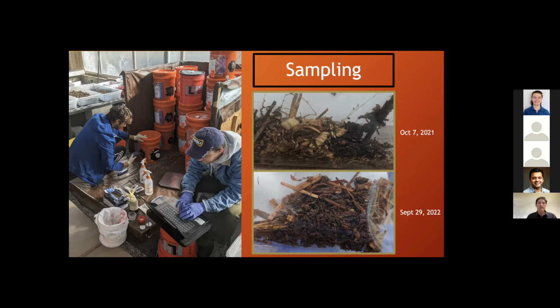So we do have 15 buckets that are being sampled weekly, and the goal is to sample these for 1 year. At this point, I have 5 buckets that are finished, and we'll finish the rest of the buckets by the end of 2022. The data that I'm presenting today, though, is only from bucket 1 and over the first 30 weeks of this process. Partly because we were testing our lab protocols, but also we wanted to see if anything was actually happening with this experiment and what modifications we should make.